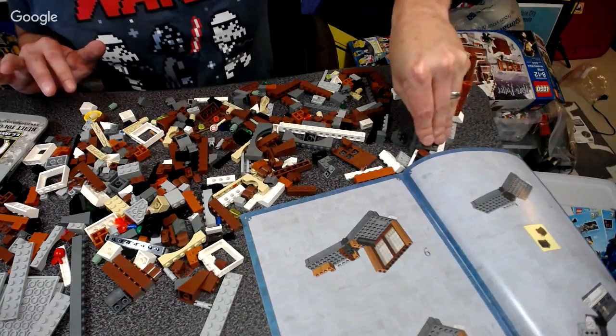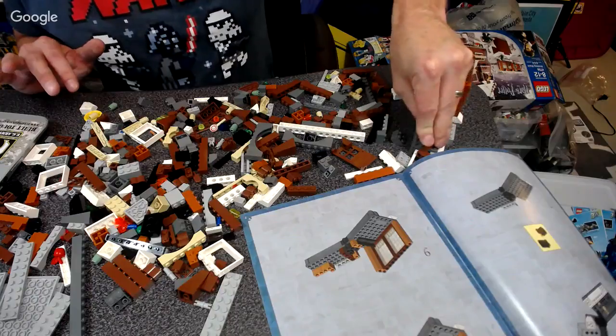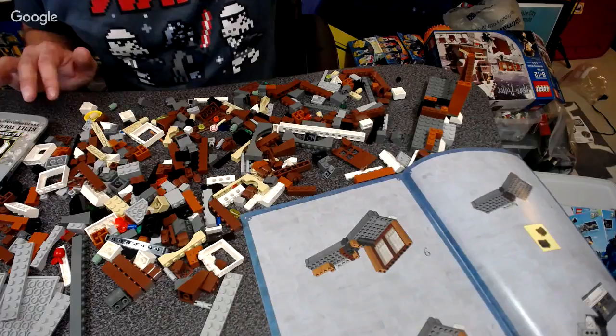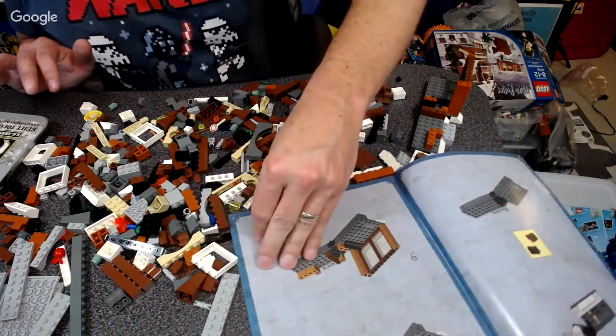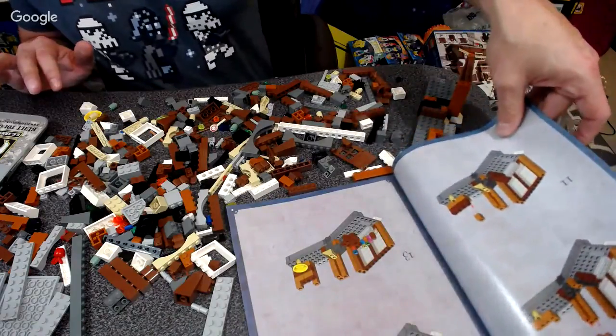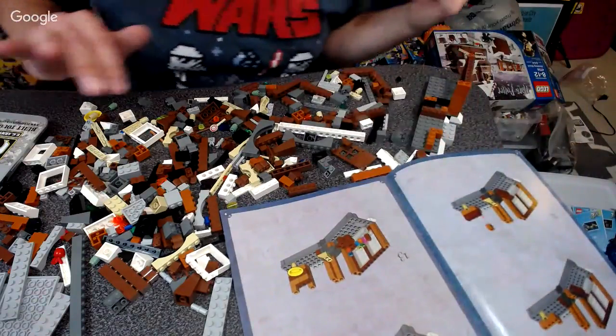You talking Unikitty polybag? Oh, come on, MacGyver, you got to get the polybag. I thought you were talking about the CMF ones, the minifigs. You definitely got to get the polybag. Yeah, the polybags for sure, man.